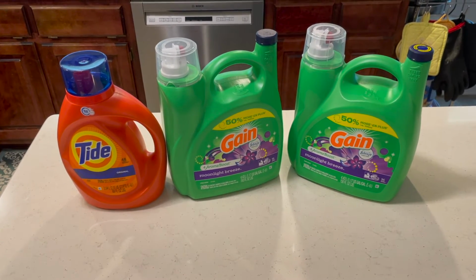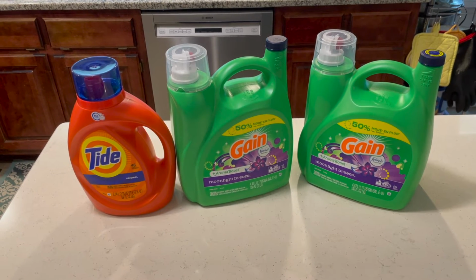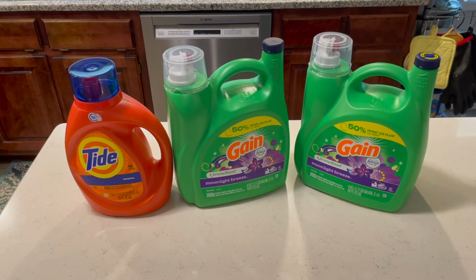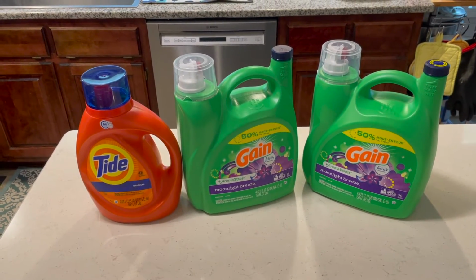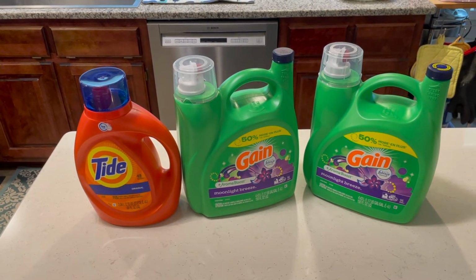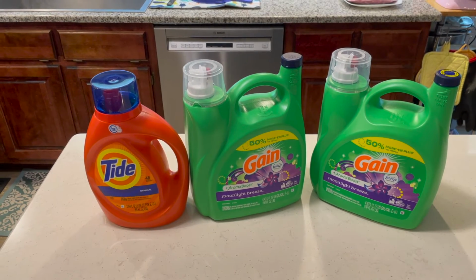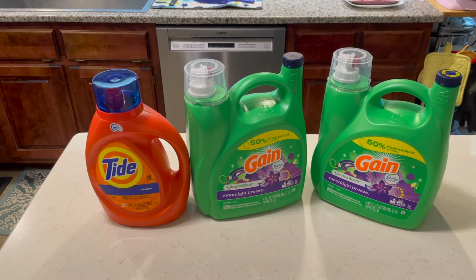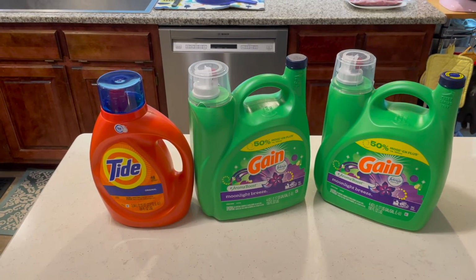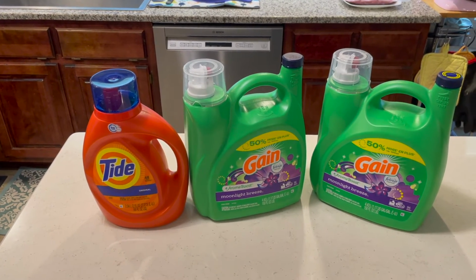$21 and some change for 96, 96, and 48 loads. So 96 and 96 would be 192 plus another 48. So that would be 240 loads. That's what it is.